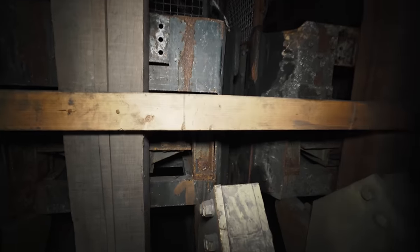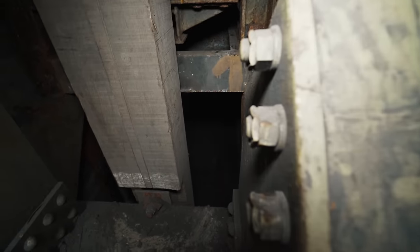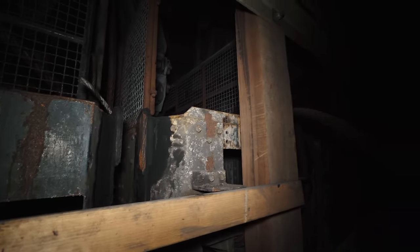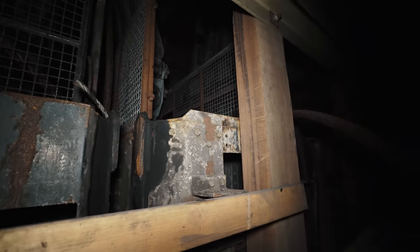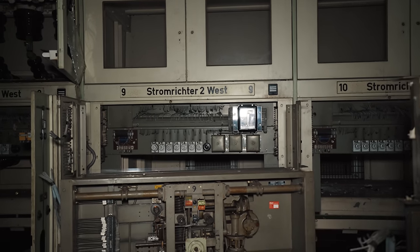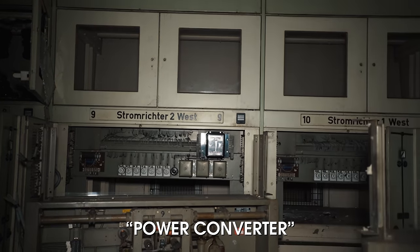That's an even bigger door. By a little bit, yeah. These are the elevator cars that would have held the mine carts. You can see the tracks for it in there. Holy cow, there's some like big metal looking arms or something in there. I don't know what a storm rector is, but that name sounds cool.